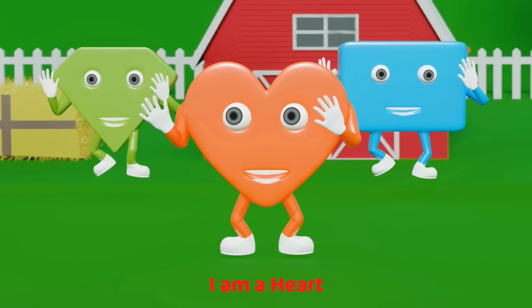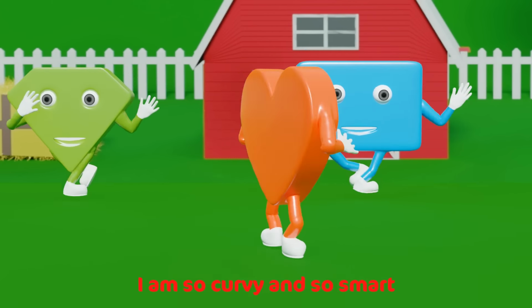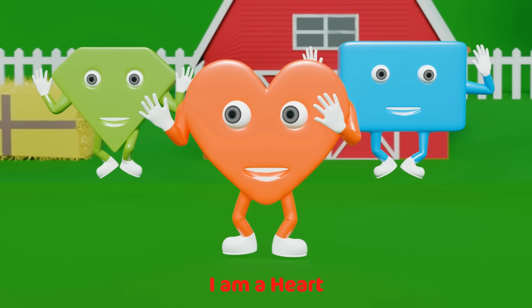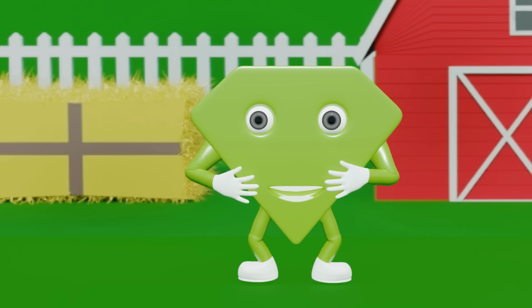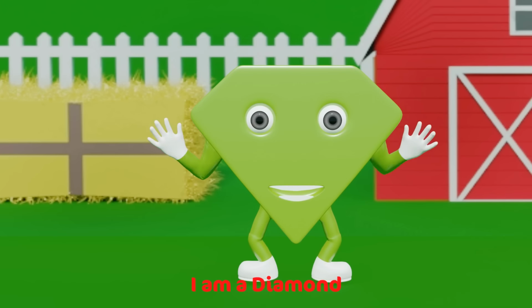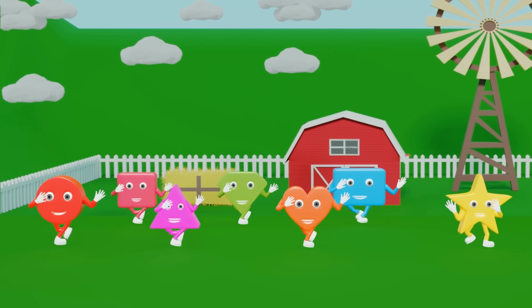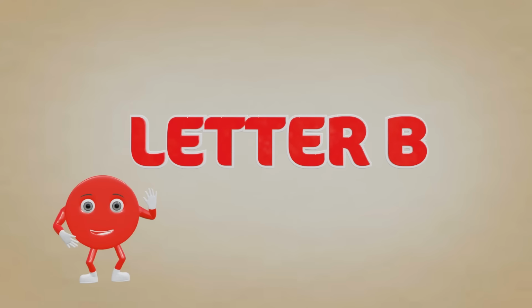I'm a heart, I'm a heart. I'm so curvy and so smart. I'm a really lovely shape. I'm a heart, I'm a heart. I'm a diamond, so shiny and so bright. I'm a diamond, I'm a diamond. We are shapes. You can see us everywhere.